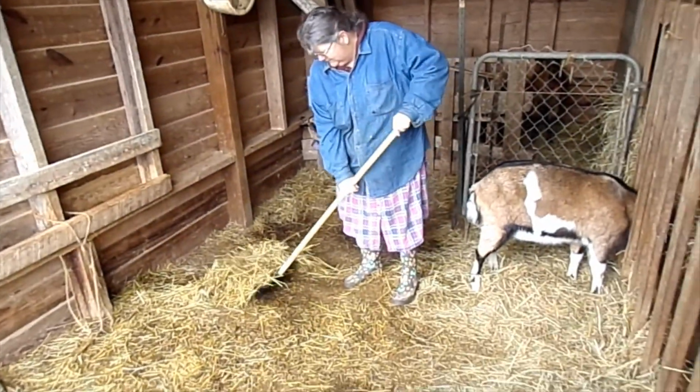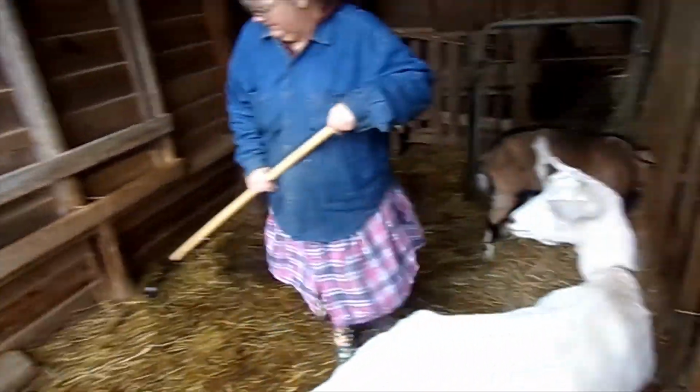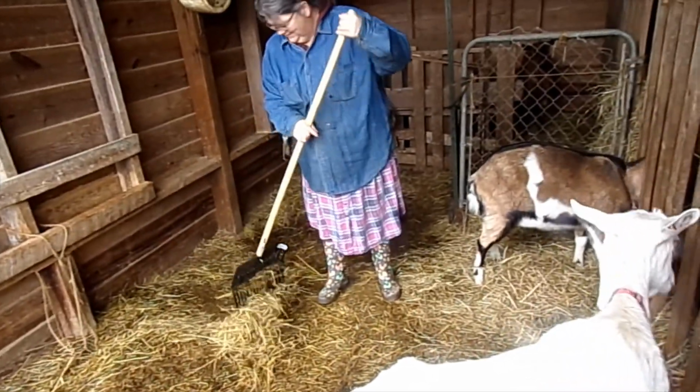Getting her stall done. Snowpuff's helping. Are you helping? Look at her helping. Big helper.